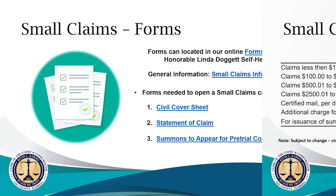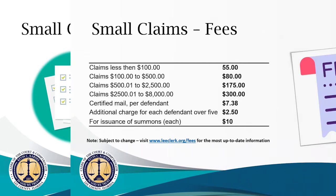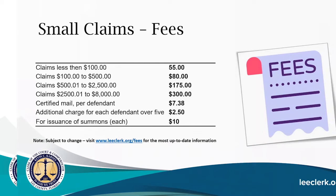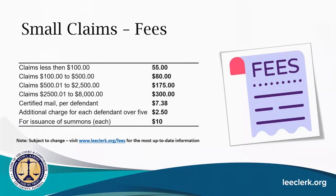One form that is available to you is the small claims information sheet. This information sheet does have vital instructions and information regarding the process. The three forms that are needed to open a small claims case are the civil cover sheet, the statement of claim, and the summons to appear for a pretrial conference or mediation. So these forms, again, are available in both our forms library online or in the self-help center.